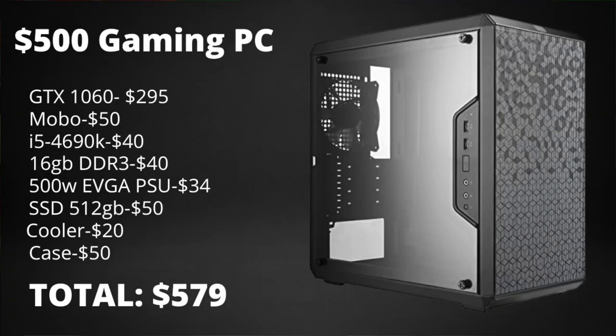So our total cost for my recommended spec came out to $579. I understand that's a little bit more than the $500 budget, and some people might not be able to swing that. I would honestly recommend you shovel a few more driveways, mow some more lawns, or do whatever you can to get that little extra bit of your budget.